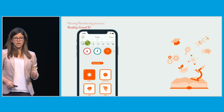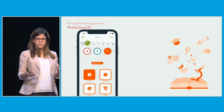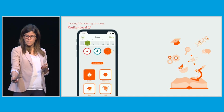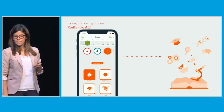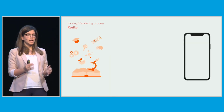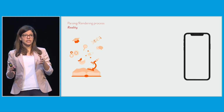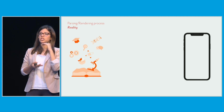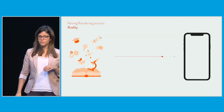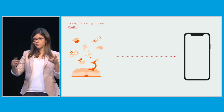So, our reality level. When the user tracks a symptom, this information is sent to the backend. What our backend does is determine if there is any relevant information related to the symptom that we have tracked. And if it finds it, it packages it into a JSON response that will be sent back to the device. And the way that we are doing this is a very different approach.